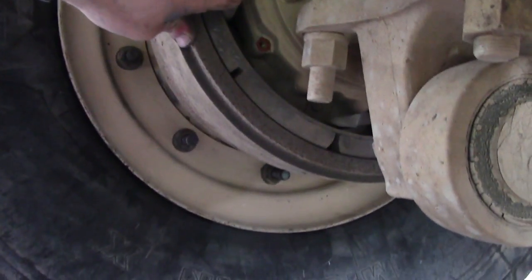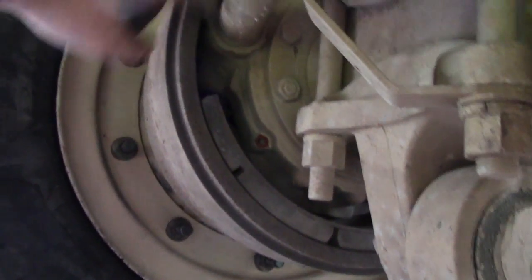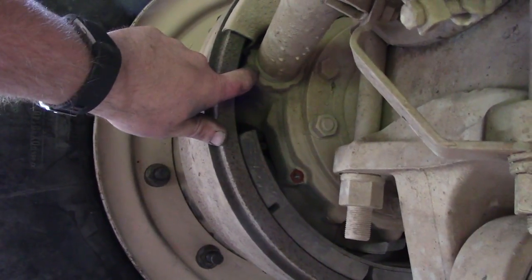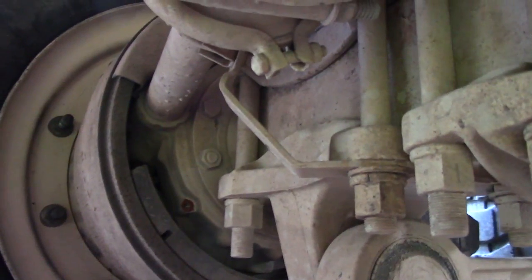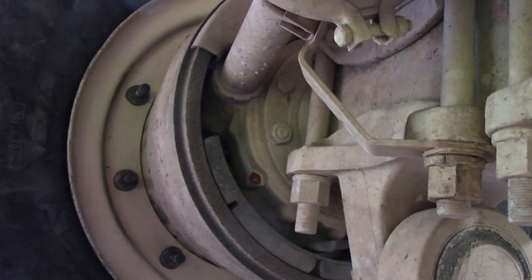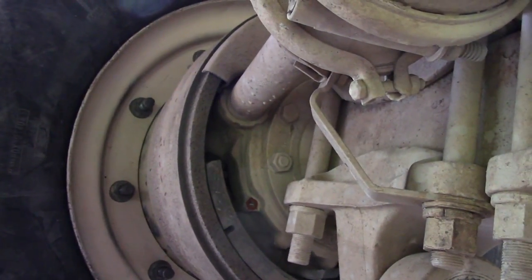Well, the brakes themselves are properly adjusted. I could tighten them up to overcome it, but I think there's a problem. I think the wedge is too far back. That's what I think is going on. I'll have to take this apart to see for sure, but I want to check the manual first.